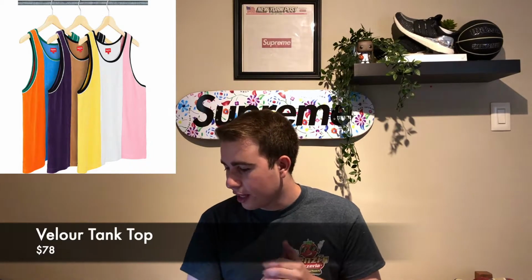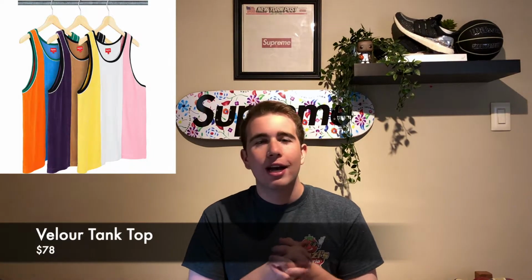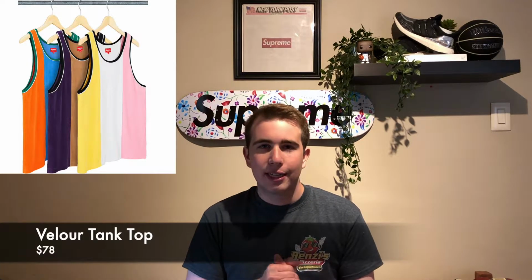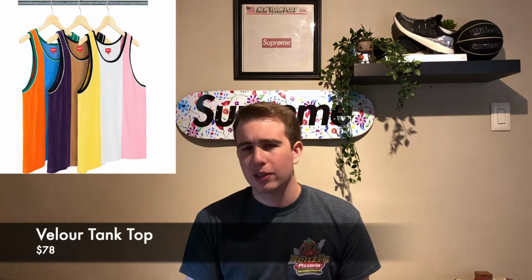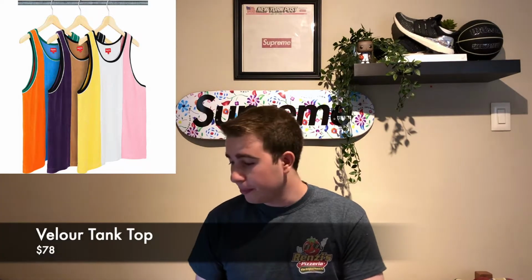So starting off, we have this velour tank top coming in 3 colorways for $78, and this is super weird. I don't like it at all. One colorway looks like the ice cream with the strawberry, vanilla, and chocolate, but you got yellow something. It's just gross. I don't think it's going to resell. If you need a tank top for the summer, maybe this is your fit, but not for me, mostly because I haven't been hitting the gym.